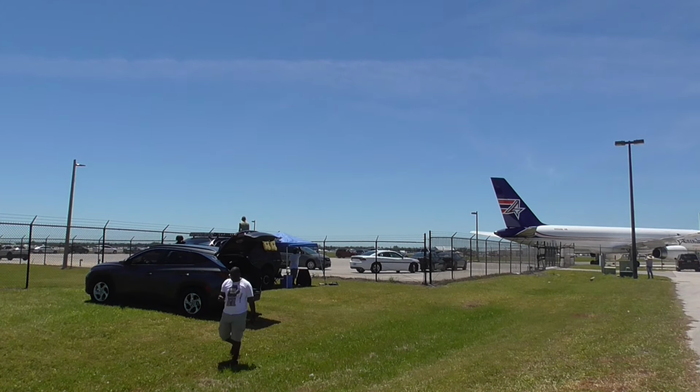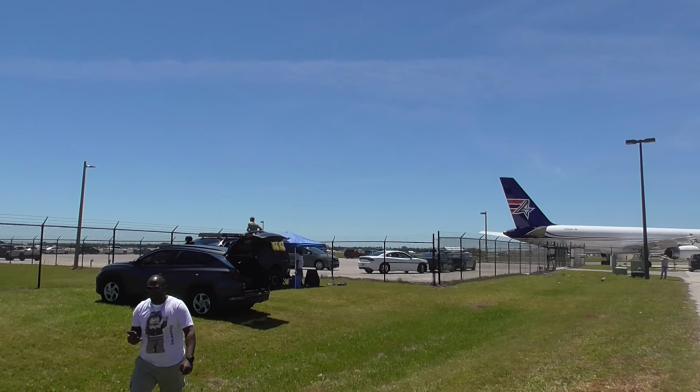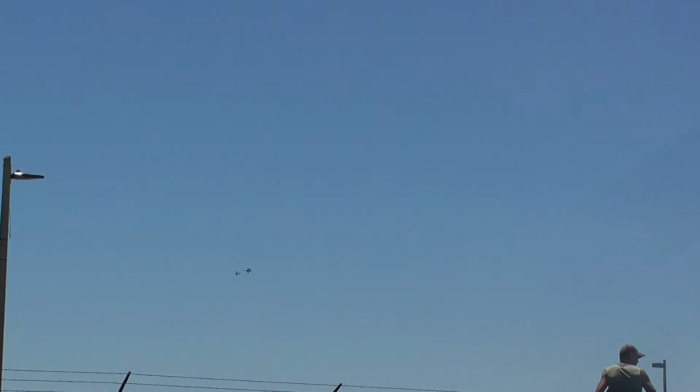Get your cameras ready as the Legacy Formation approaches for the photo pass. The Legacy Formation. For 108 years, Naval Aviation has been at the tip of the spear defending our nation, while also at the forefront of technological advances which have made our country great.